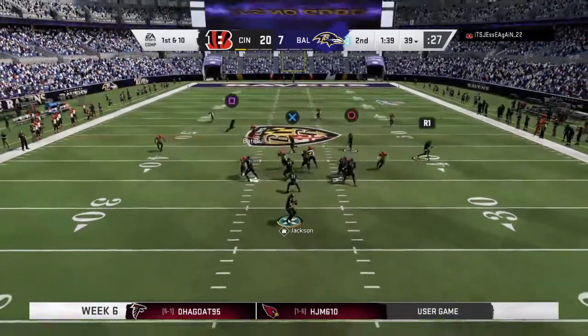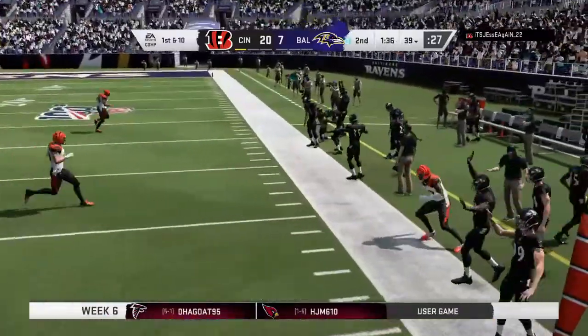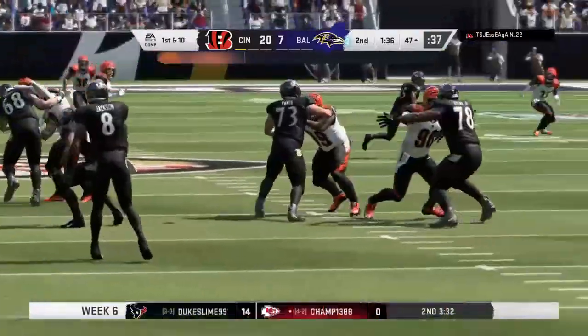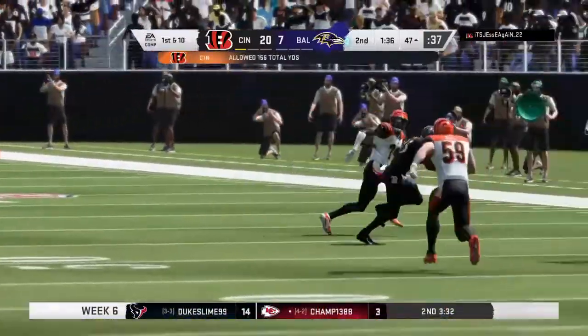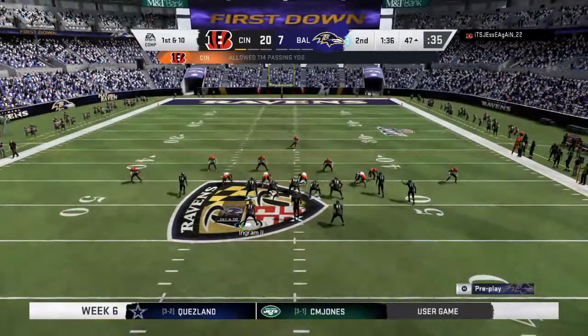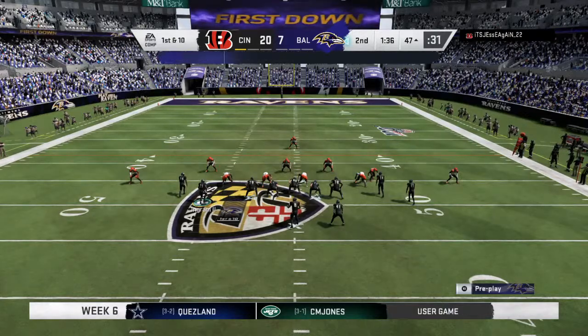They go back to the air here after the INT on the last drive. Catch is made by Marquise Brown. And he'll take this to the other side of midfield before going out of bounds. They get 14 on that one. That's good for a Baltimore 1st down. First and 10 at the 47-yard line.